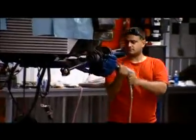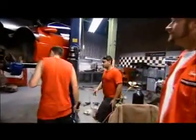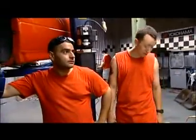For Team Combustion, the celebration doesn't last long. An axle they need to remove has completely seized to the hub. What are you guys doing? Hammering it out like this? Well, I didn't hammer it out. I'm air chiseling. I walked away for a second and he started hammering it.